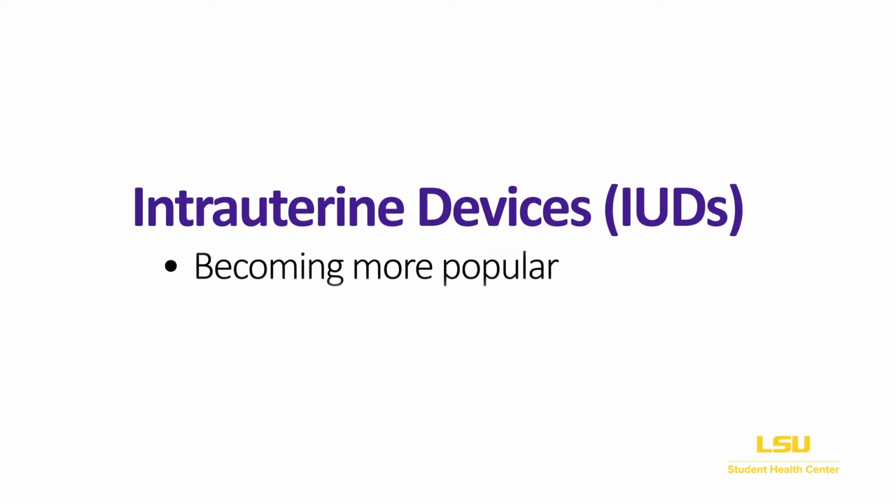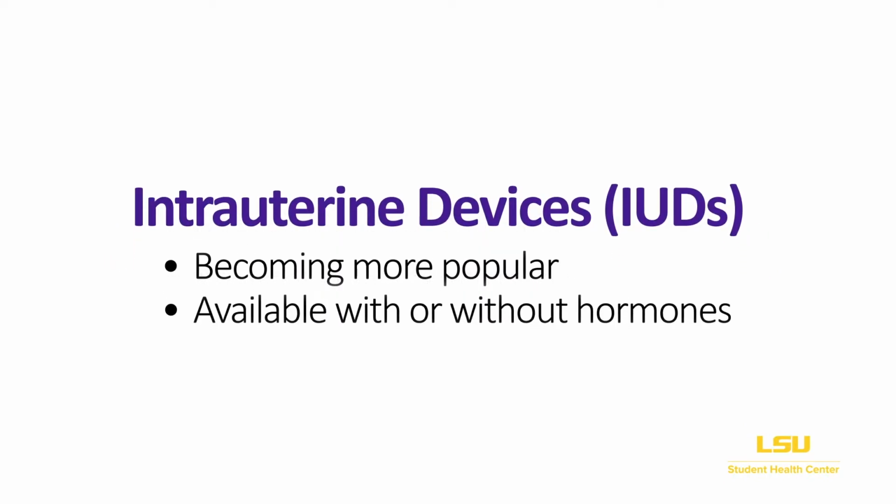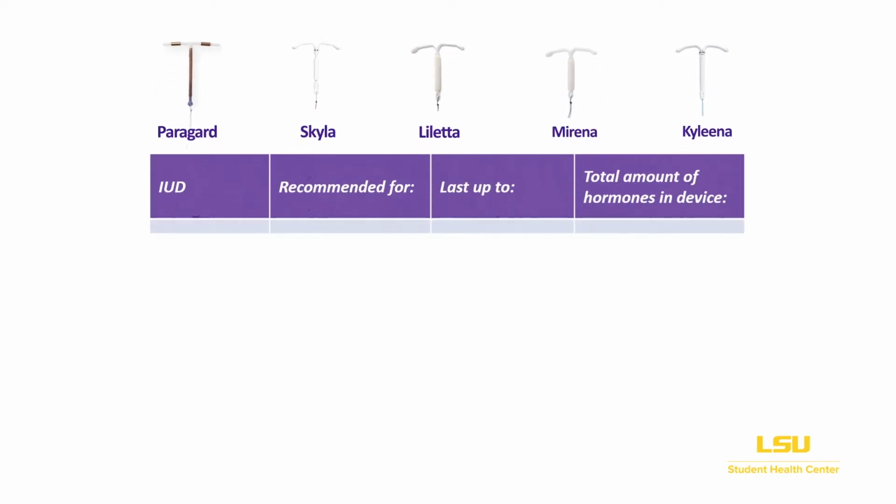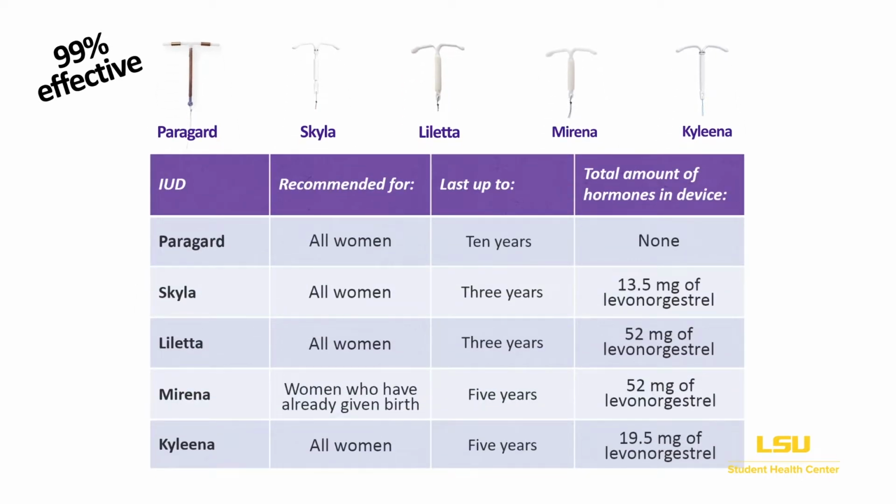IUDs are becoming more and more popular. There are IUDs with hormones and without hormones. You can see that it is a small T-shaped device that is placed into your uterus through your cervix. On this slide, you will see the different types of IUDs, and when you come in for your visit, if you're interested in IUDs, we will discuss further and find the one that is best for you.